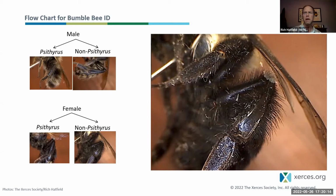So remembering to come back to this decision tree and saying, do I have a male or a female? Do I have a cuckoo or a true bumblebee? Before I start trying to figure out what species it is is really important.